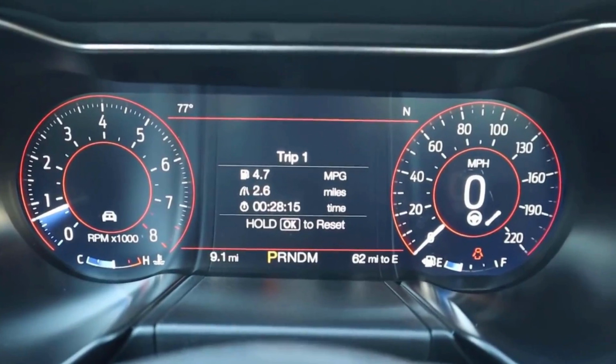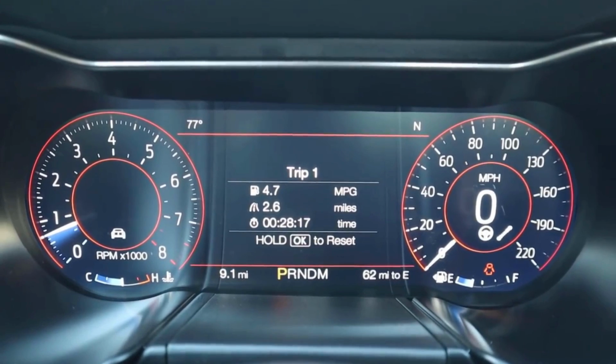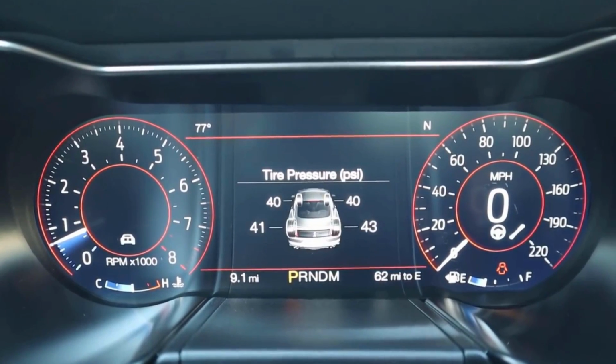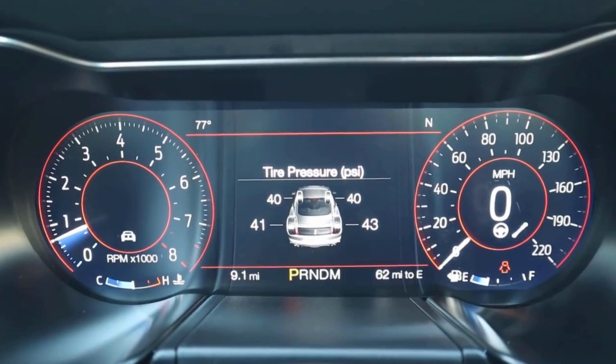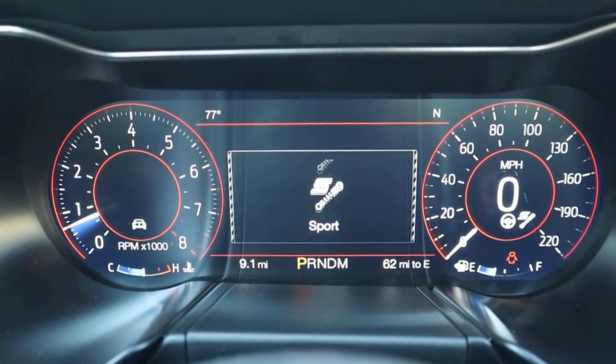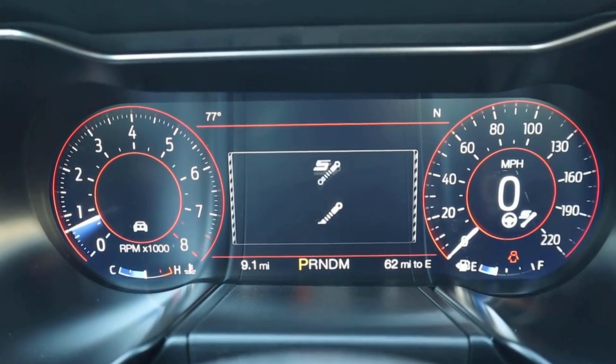That makes it a much more pleasant experience from what I've found when I've owned cars with steering wheels like that. And then you guys can see here with the center gauge cluster, you've got the full digital gauge cluster, which is a cool part of the GT500. Definitely just lends to a more fun experience.